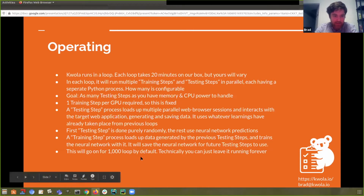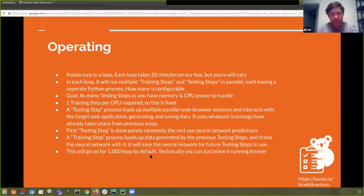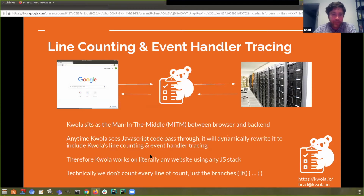A little bit of this is outdated, so we actually don't do 1,000 loops anymore. Now it's just indefinite. That's the basic idea. It's like booting up a set of web browsers and iteratively performing a series of actions on it.